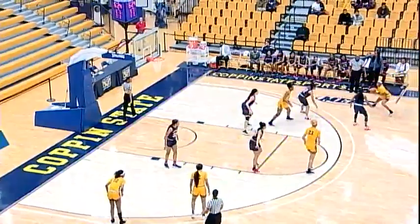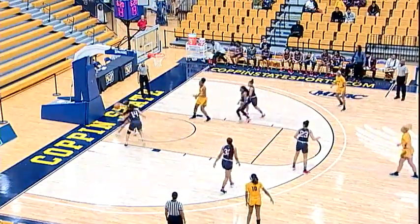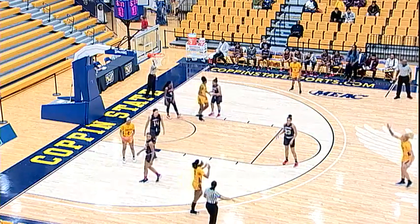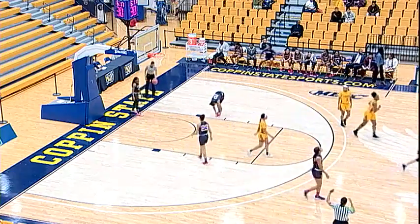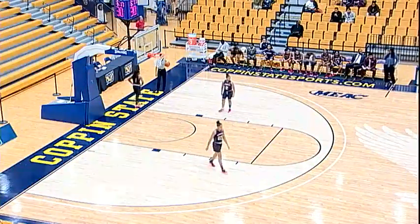Far side of the right, Lawson. Now to Graham, head of the key. Fed inside, intended for Hamilton. Shoveled through the lane to Domi, and then a 3-second call. Yeah, that was pretty simple for the officials to call that, as Hamilton stepped in the lane and never left.